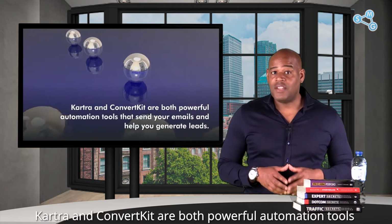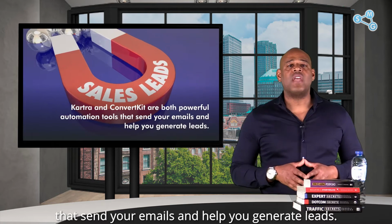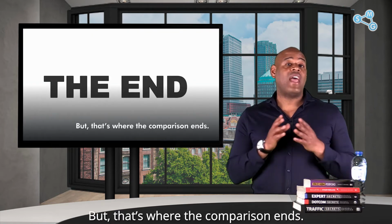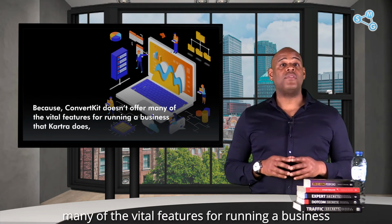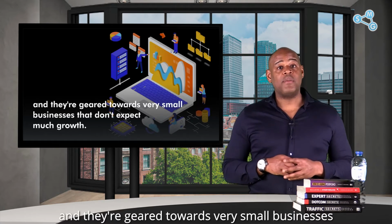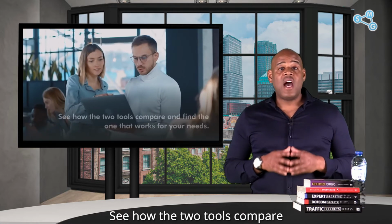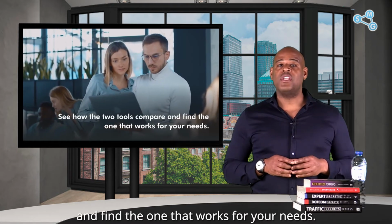Kartra and ConvertKit are both powerful automation tools that send your emails and help you generate leads. But that's where the comparison ends. Because ConvertKit doesn't offer many of the vital features for running a business that Kartra does. And they're geared towards very small businesses that don't expect much growth. See how the two tools compare and find the one that works for your needs.